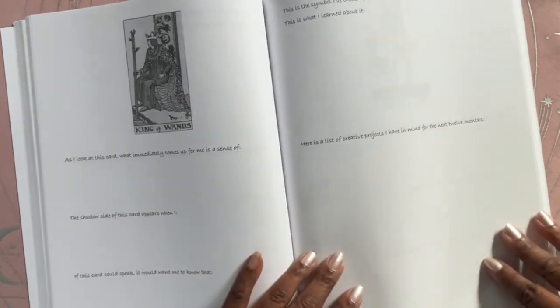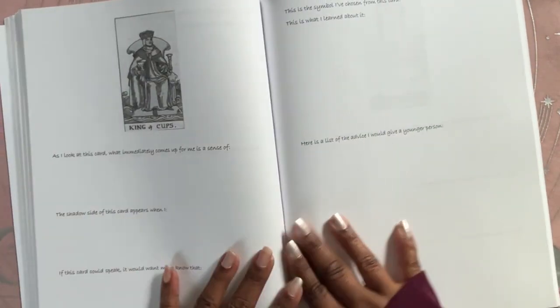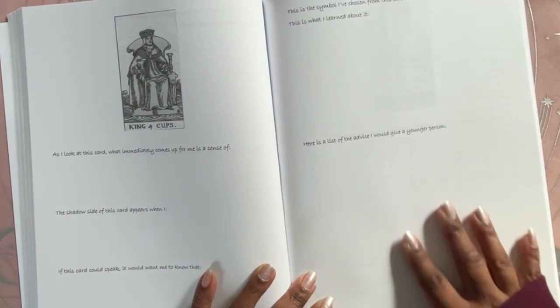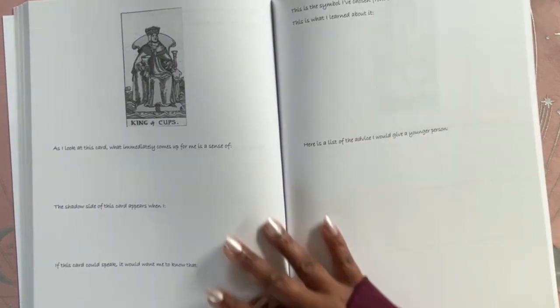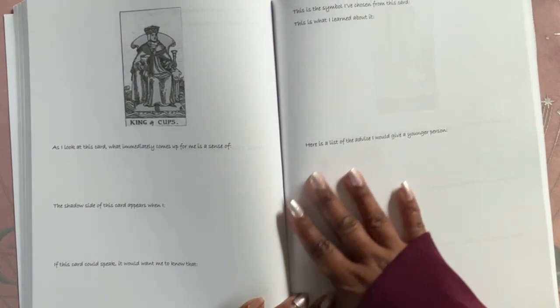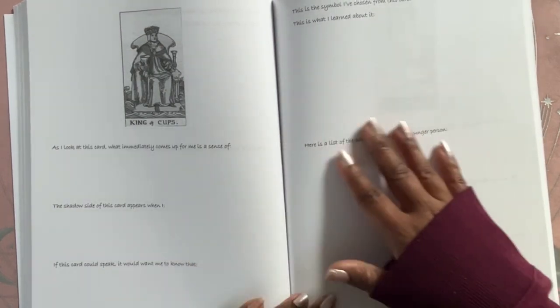And then we'll get into, let's look at another suit. There's the King of Cups. The question is: here's a list of the advice I would give a younger person. And so, it's just that last question that allows you to sort of go outside of the original questions.